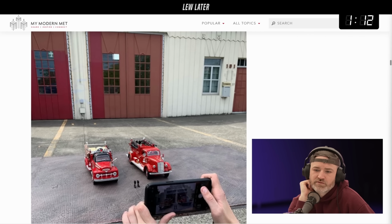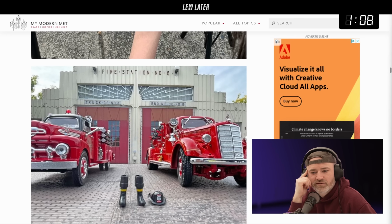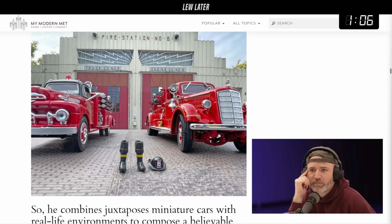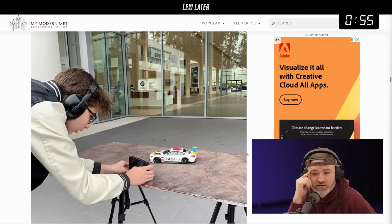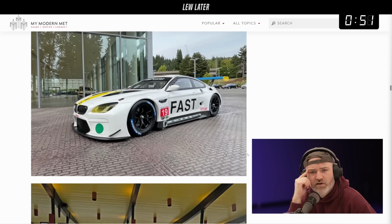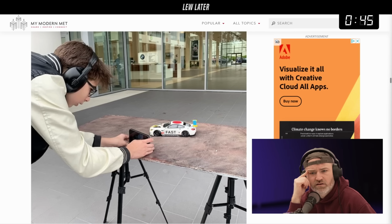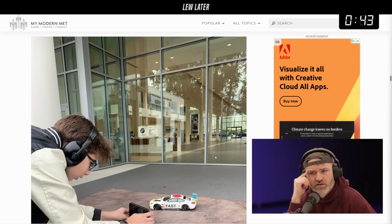Cool. Fire trucks. The boots and the bucket looking too plastic. Yeah. Not enough detail. But the cars look great. Yeah, the miniatures look great. Race car. I'm just wondering, he's wearing hearing protection. Yeah, not too sure about that.